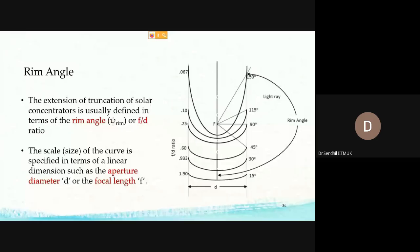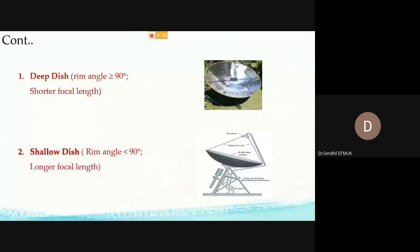Now let us see the effect of rim angle. You can see that the top one is also a parabola and the bottom one is also a parabola. You see the rim angle effect. Here the focal point will be inside. For this dish, the focal point will be outside. You can see it in a very clear picture, a deep dish and a shallow dish. The deep dish means the rim angle is greater than or equal to 90 degrees. The focal point will be either outside the solar parabolic structure, or otherwise at the aperture side of the receiver. Receiver means that is our cooking spot, because the deep dish is mainly used for cooking purposes actually.